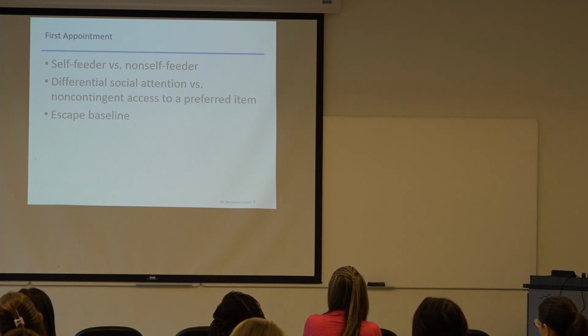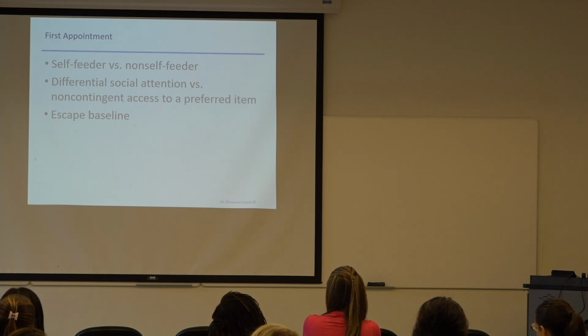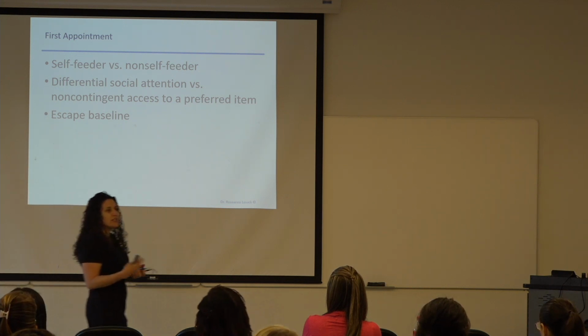And then the second condition I have is preferred food. Will they take preferred food from me? Take your bite, problem behavior. Okay, you don't have to. And then the third condition I'll run is the non-preferred food. Will they take the non-preferred food from me? And then I'll make my treatment decision. That'll help me figure out, where do I start? Some kids, I gotta start with an empty spoon, man. Because that's already hard enough for them because it's a new environment, there's a new therapist, it's a new space. So sometimes I'm just gonna start with an empty spoon and figure out from there what my next step is gonna be.